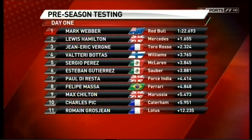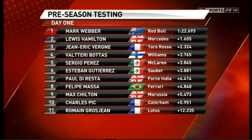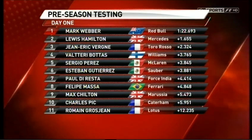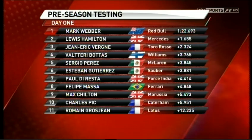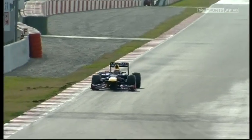And the surprise on that sheet surely is Romain Grosjean there at the bottom. He said they were doing all sorts of setup work today and looking at the settings in the car. We'll hear from him later on just why that car was over 12 seconds off the pace and they only managed to do 52 laps. But here with the rest of the story of the day, the drivers themselves.